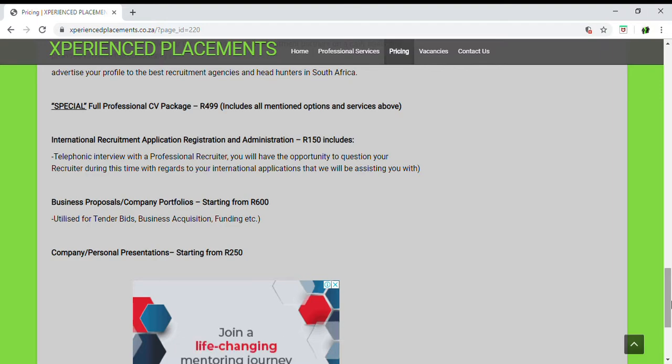Then separate to this, we have the international recruitment application and registration. With this, because we do help international candidates as well, it is quite a lengthy process because we've got to do all the administration, we've got to get in contact with recruiters, etc. We do charge a fee of 150 rand for this. Reason being is that within South Africa, we do have partners that we work with. It's much simpler to recruit within South Africa. When it's abroad, we need to actually physically search for the relevant positions, get you registered on their database, etc. So there's a lot of back and forth information that we need to send through, and that is the reason that we charge for the service.